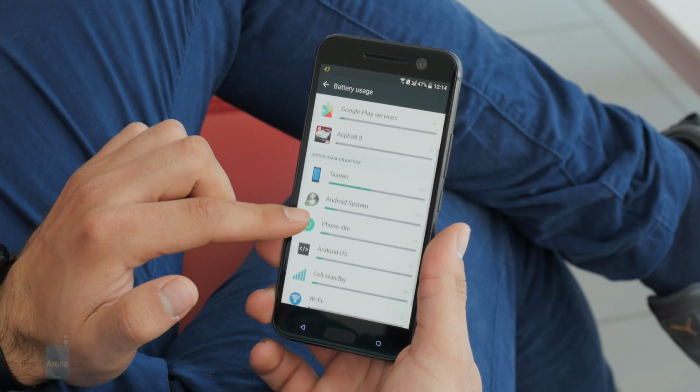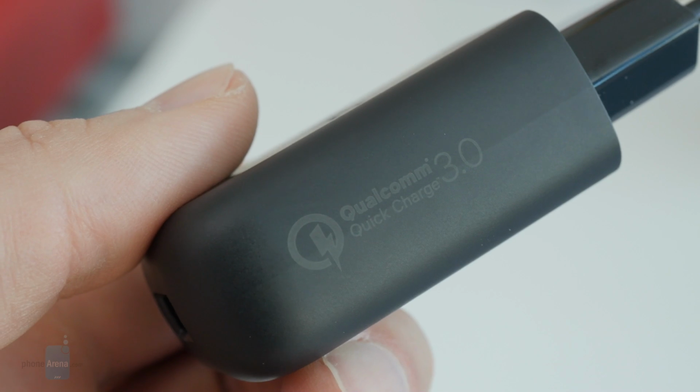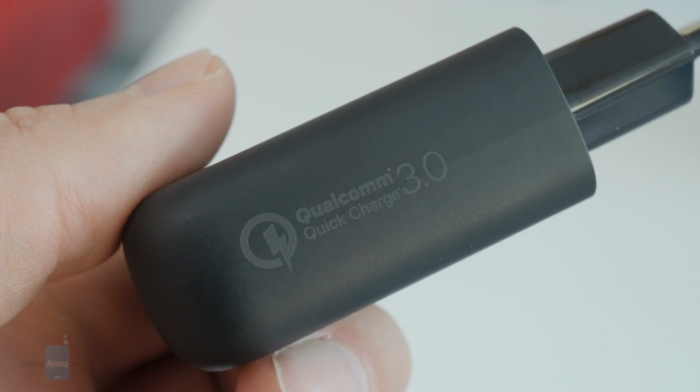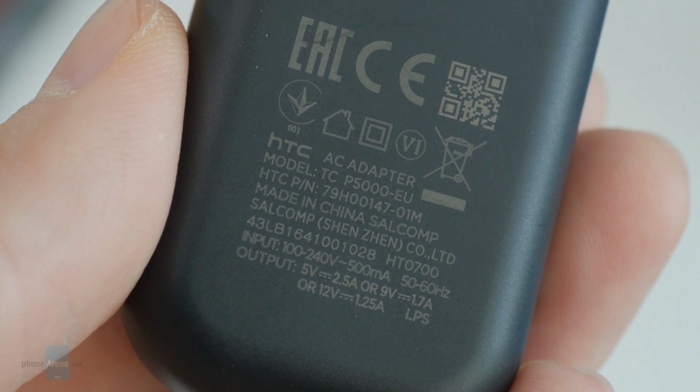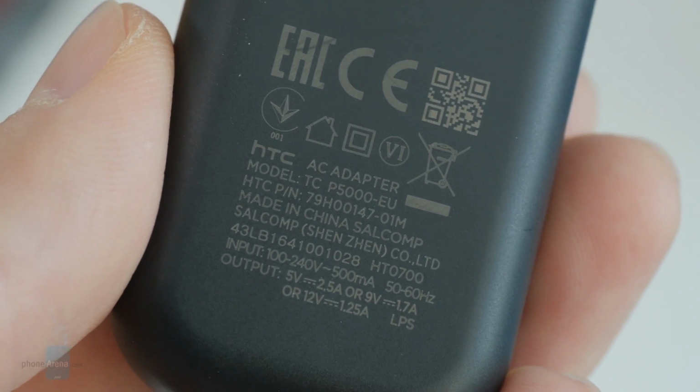The HTC 10 also comes with a Qualcomm Quick Charge 3.0 compliant charger. In our testing, it takes 1 hour and 40 minutes for the HTC 10 to get from 0 all the way back to full, which isn't a leading score, but nor is it a bad one.